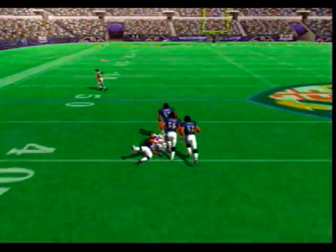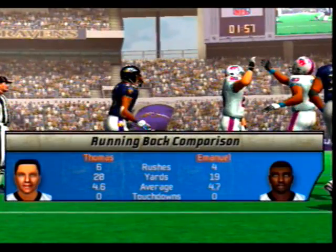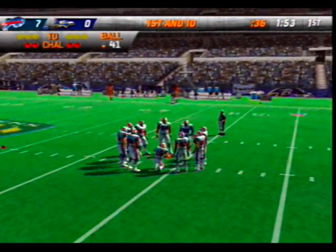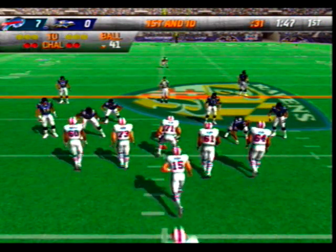Puts on the juke. Lopez is there on the stop at the 41. So let's take a look at how this back compares to the opposition. Ball on the 41-yard line.